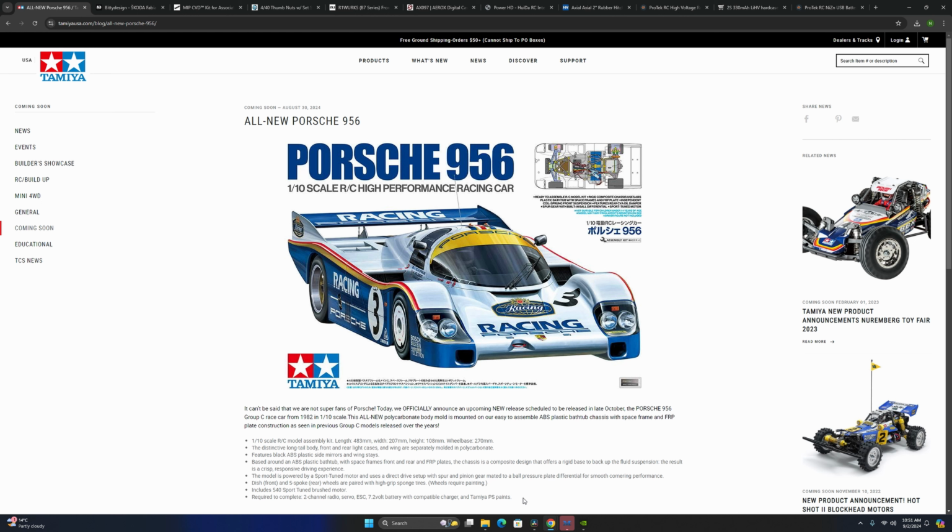Looks like it is not an RTR. You do have to buy your ESC, your radio, and your battery, and you will have to paint the body. It looks like a fairly nice kit. FRP chassis. I'm happy it's not another TT02 with a body slapped on top. This is just a bit different, so hopefully it is similar to their F1 layout.